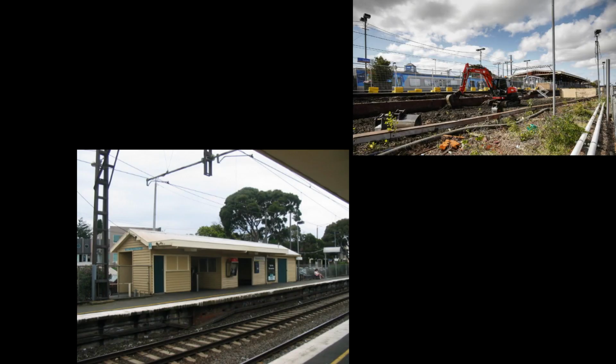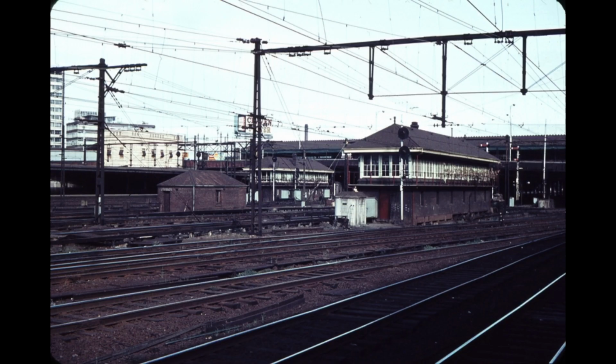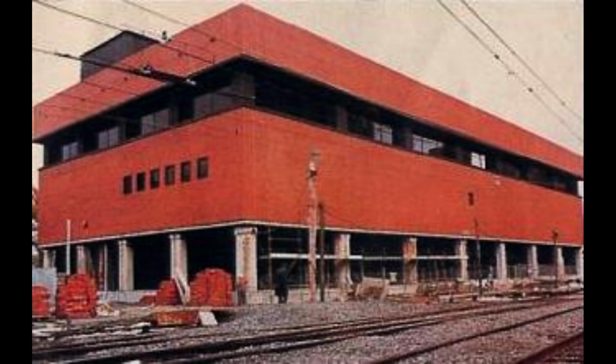Nunawading and Oakley Workshops were dropped, and smaller workshops were built at Bayswater and Westall instead. Jolimont Workshops finally closed in 1993. It was demolished later in 1994. All signal boxes were also removed, and control was moved to Metro soon after.